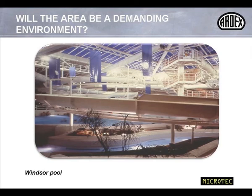There's also the cleaning regimes, water balance and pool chemicals to consider, which may lead you to specify a reaction resin product. This is Windsor Pool, all mosaic tiling, using epoxide resin adhesive and grout, as the water was difficult to balance due to numerous water features.